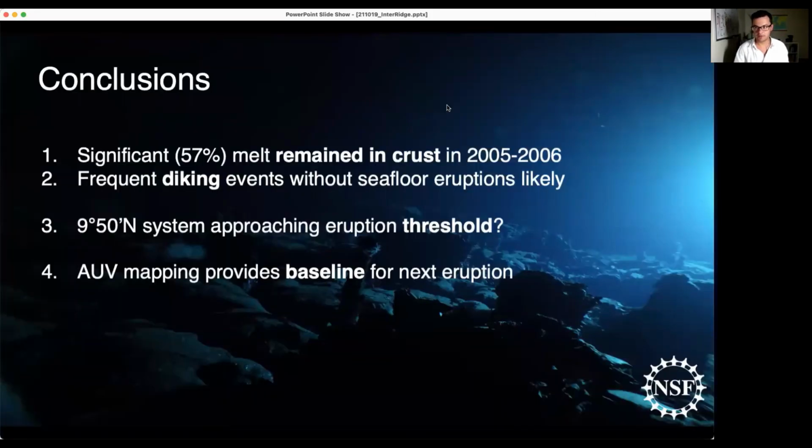So I've been talking at you for quite a while now, so I'll wrap it up here. But in conclusion, we've seen that a significant portion of the melt in these eruptions remains in the crust, and so we don't see any evidence of them on the seafloor. And our seafloor mapping and that little simple calculation I showed you implies that we have these relatively frequent diking events in segments 4 and 5 and segments 6 and 7.